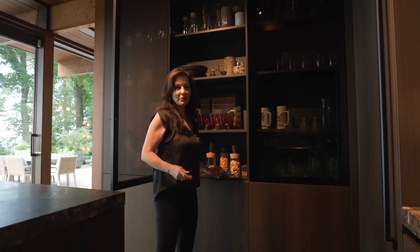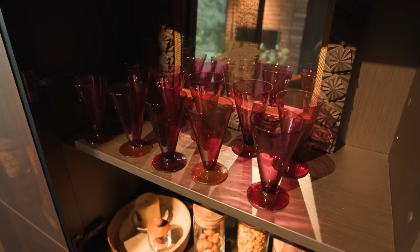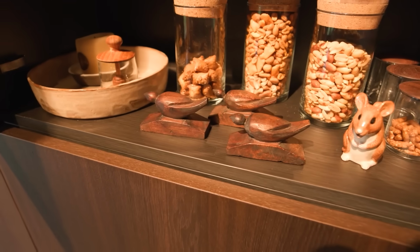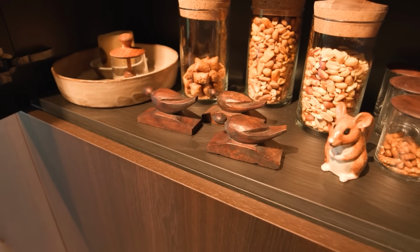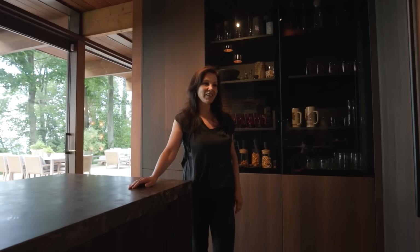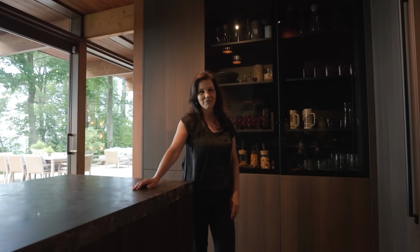So I think it's fun for people when they come to someone's house to feel like they get to know a little part of you. So composed within here are things that I love. And I think over time it'll probably shift around, but that's what I have right now.